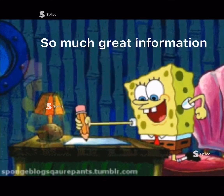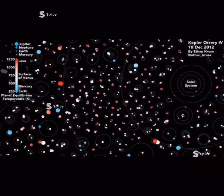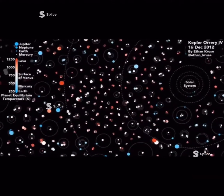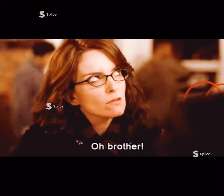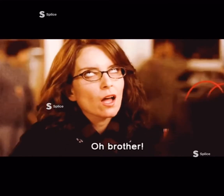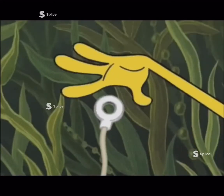It's also estimated to be between 6 and 15 miles across and to have a 58,000 mile diameter in a circular orbit. And even with that large of an orbit, it is still the closest to Pluto. That's crazy.